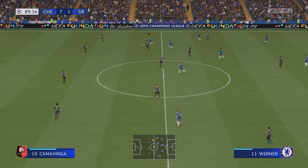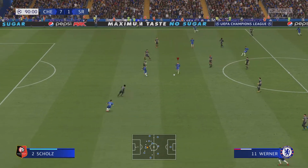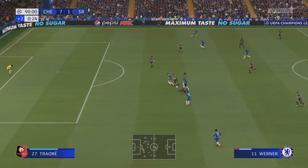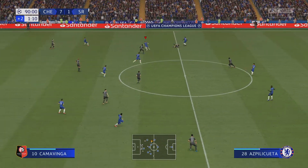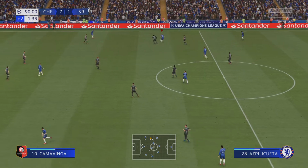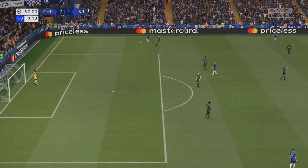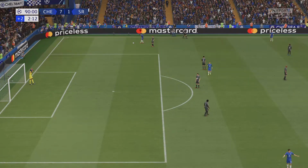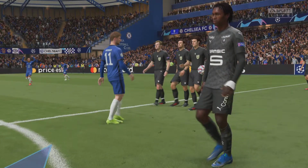Oh, can we try and get Werner a fourth goal? Now, Azpilicueta. Oh, we couldn't get Timo Werner's fourth goal, but we've got a 7-1 win.